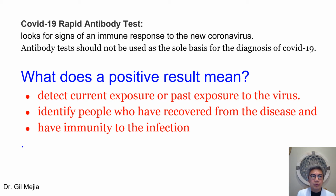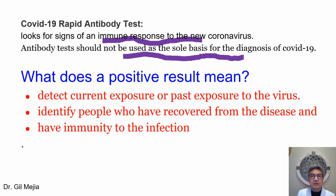Now, let's review the COVID-19 rapid antibody test. It looks for signs of immune response to the virus, but it should not be used as the sole basis for the diagnosis of COVID-19. Now, what does a positive antibody test mean? It means that you have current or past exposure to the virus, not necessarily current infection. It also identifies if you have recovered from the disease or if you have some immunity from the infection.